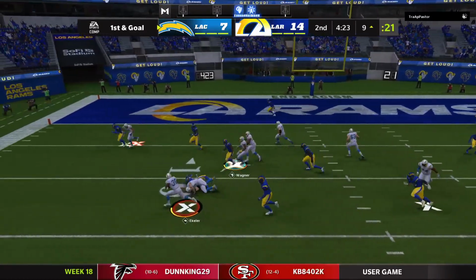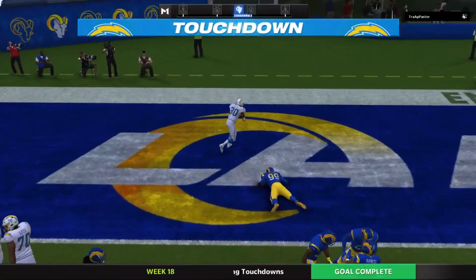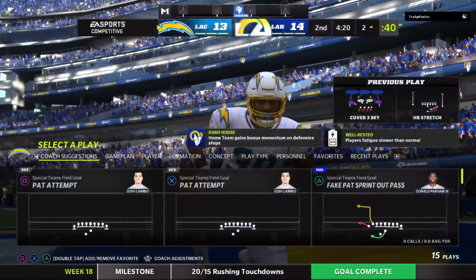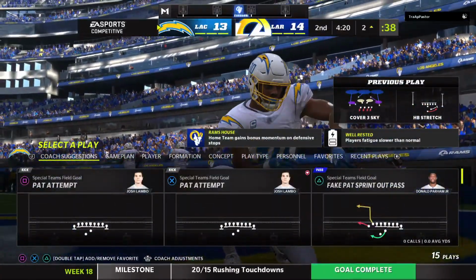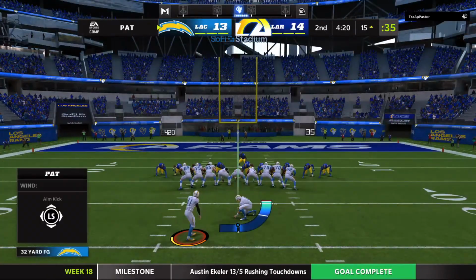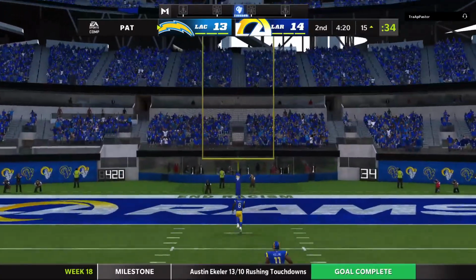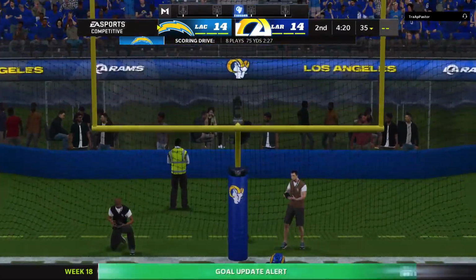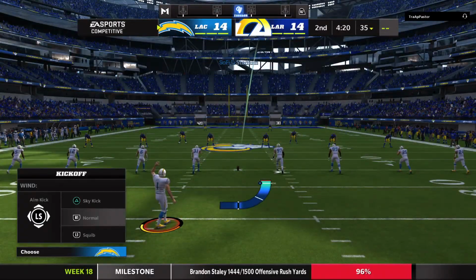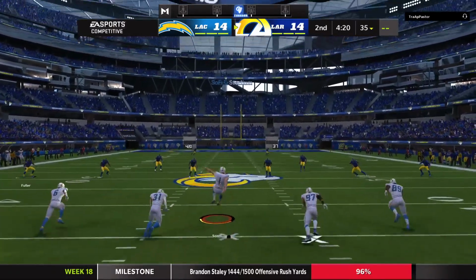They'll try and run for it on 1st and goal. And he takes it in for a Charger touchdown. Austin Eckler, his 17th touchdown now on the season. And the Chargers are an extra point away from tying this thing up. Point after by Lambeau, up and good. And we are tied here in the second quarter. This one tied at 14 now as he sends this one away.